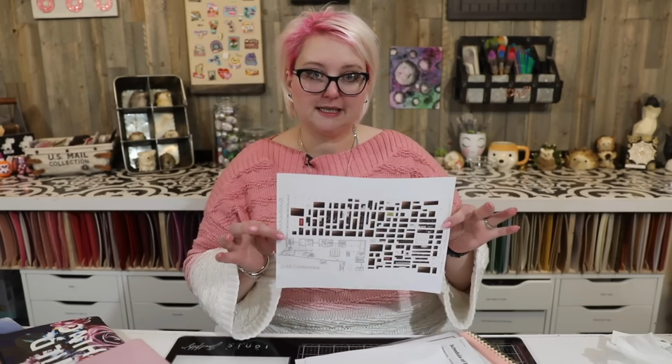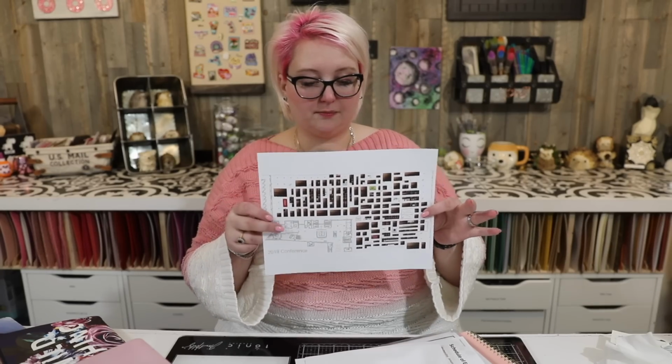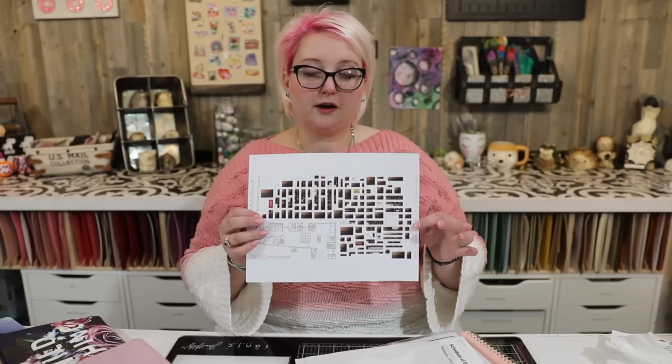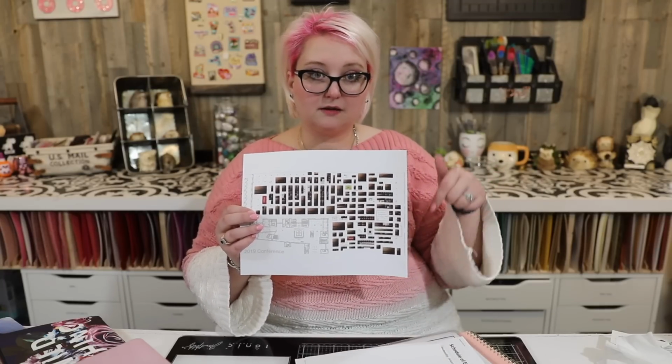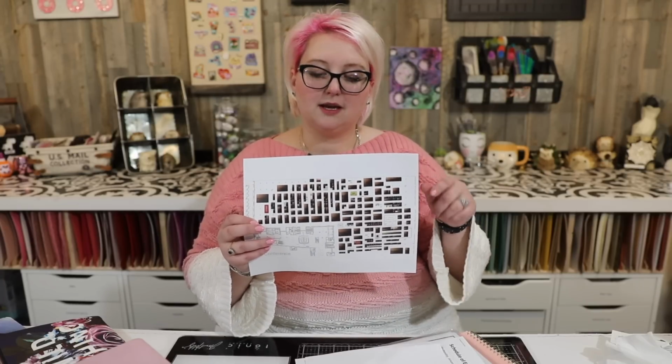Now, the other thing I like to do, in addition to the app on my phone, I do like to have a printed map. Now, this map I downloaded, I took a screen print. That was the best I could get. If I do manage to get a better one, I will put it in a link in the video description below. If I can get a better one, I'll update that link in the video description so you can get that.